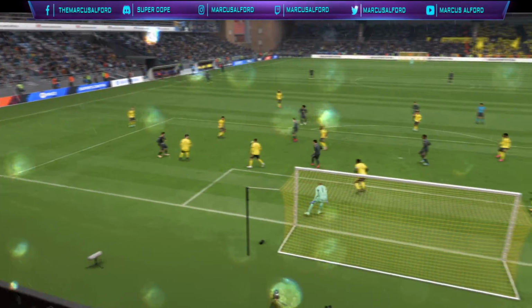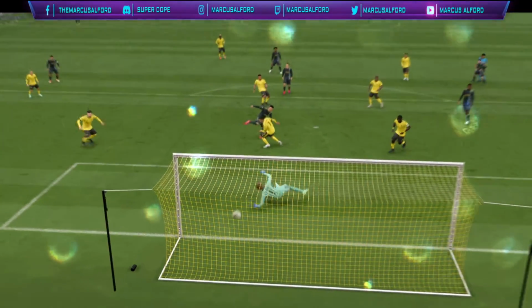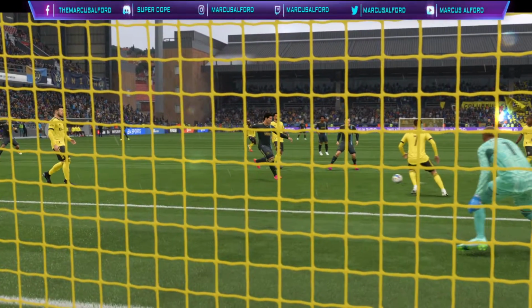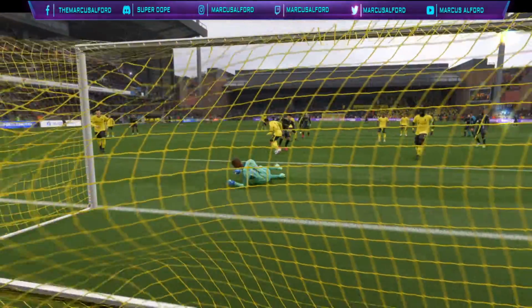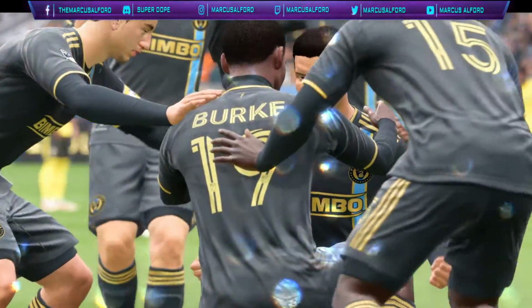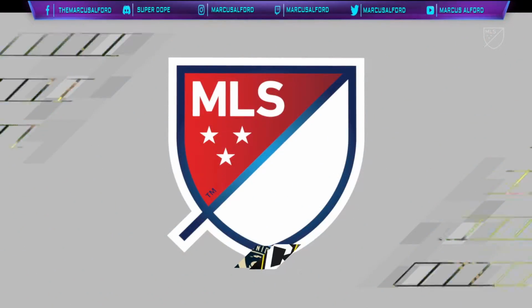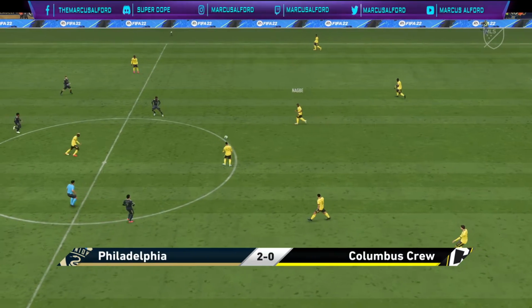Well, here's the replay, and you just have to admire the patience of the passing as they look for that defence-splitting ball, while the movement in the box is equal to it. It's such good timing. What a goal. Well, a second goal for them here.